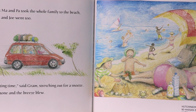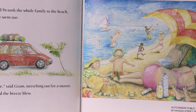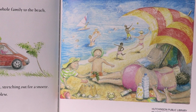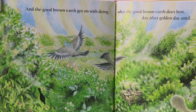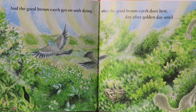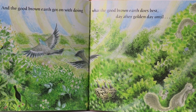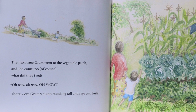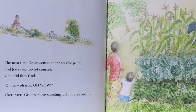"Now's resting time," said Graham. Stretching out for a snooze, the sun shone and the breeze blew. A little vacation, and the good brown earth got on with doing what the good brown earth does best, day after day, golden day, until the next time Graham went to the vegetable patch and Joe came too, of course.